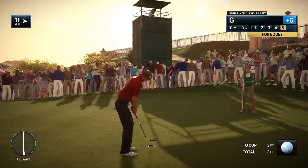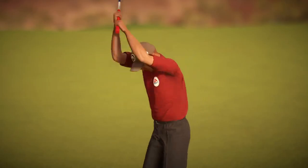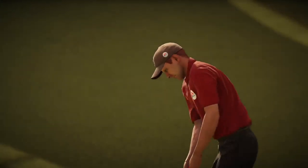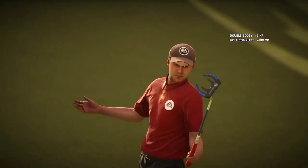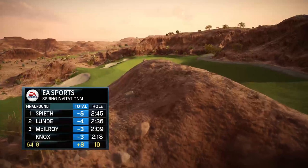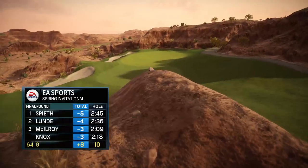Come on! This game! So, they'll tap in. Simple, solid, and he'll take it. But one that you need to make.